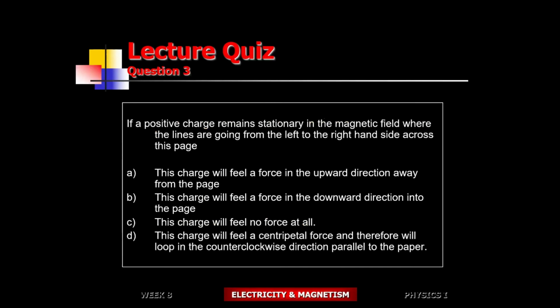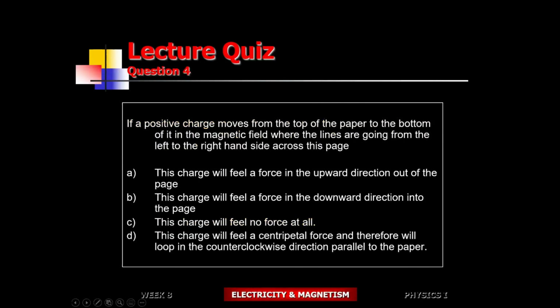All right, so whenever you're ready. C as well. Okay, so the charge is stationary, so no force acting on them. So those of you guys who said C, give yourselves 5 points. Those of you guys who pick C, give yourself 2.